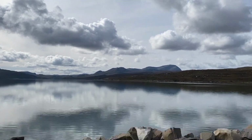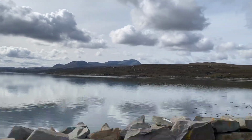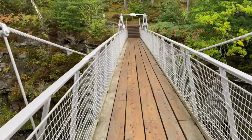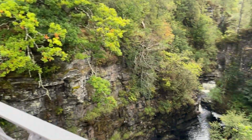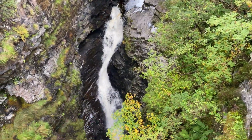We were not hungry. We stayed maybe in Ullapool for 1 hour, and I feel like it was really enough for us. After Ullapool, there is a very great attraction that I recommend to everyone, and it's called Falls of Measach. This is basically a beautiful waterfall, and there is a very nice walk.